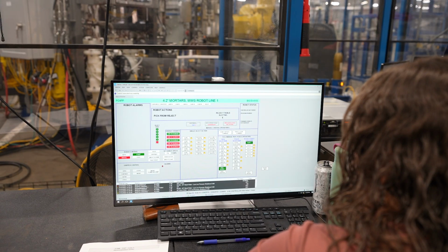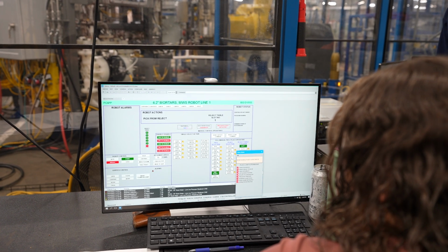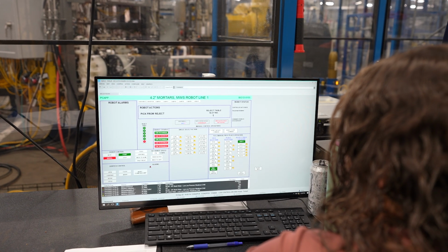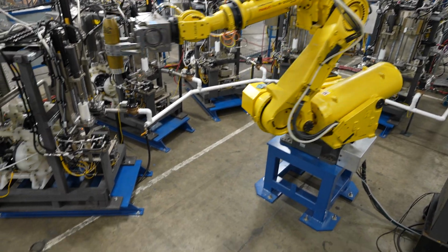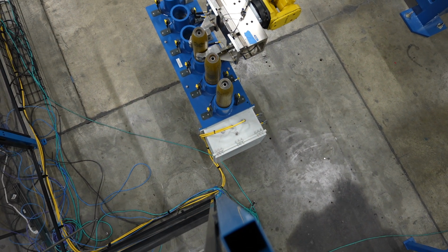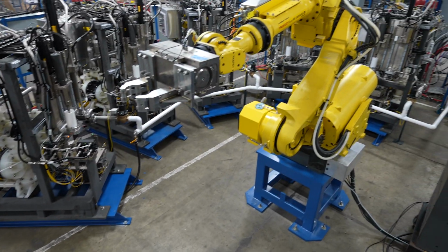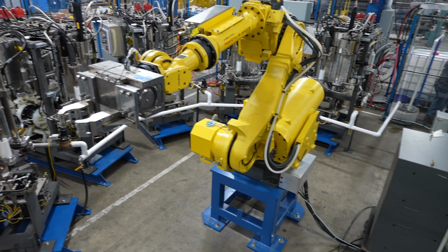At any point during the ICAM wash drain cycle, if the control room operator determines a defect or failure, a reject sequence can be initiated, which requires the robot to remove and place the mortar on the reject table, where a DPE entry will be made to inspect the mortar and, if necessary, overpack and remove the rejected mortar.